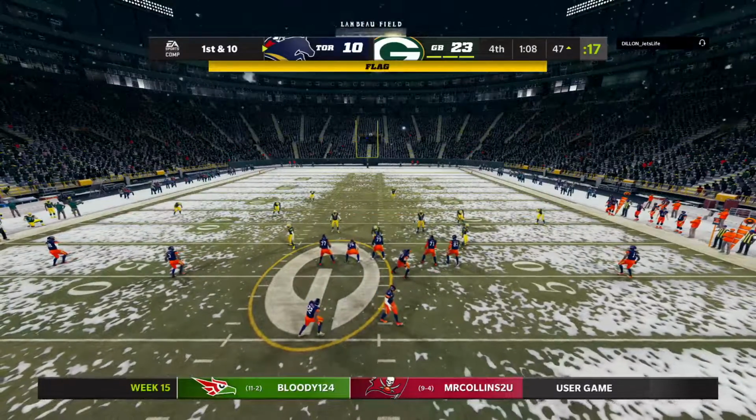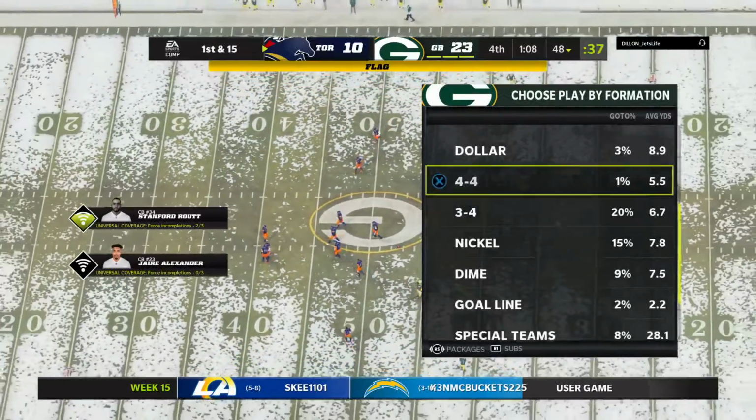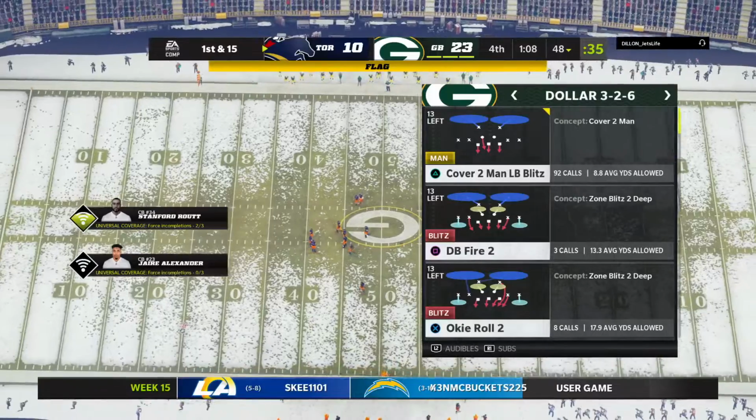So it looks like somebody may have forgotten the snap count, and a 5-yard penalty ensues. And that'll set him back 5.